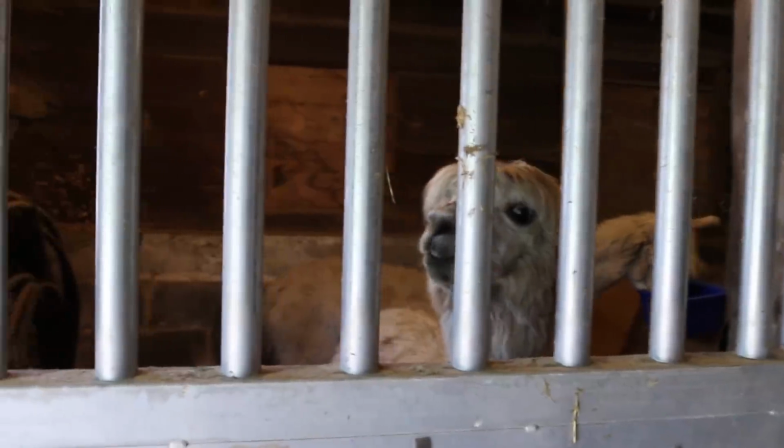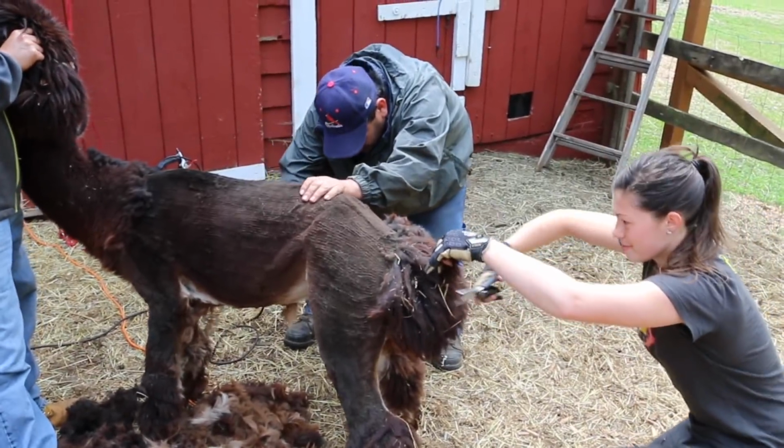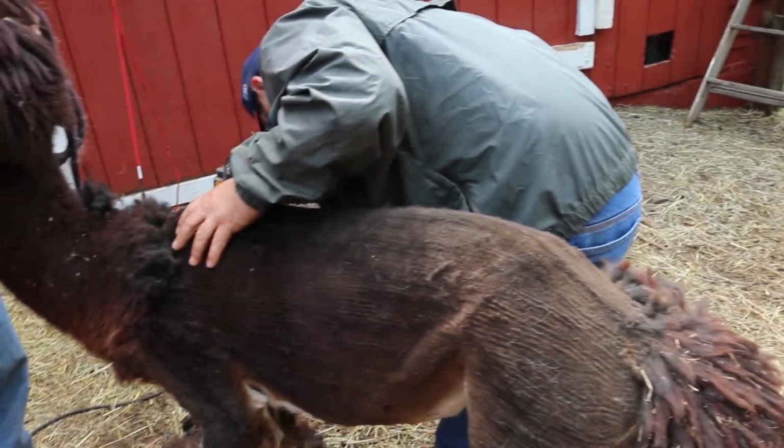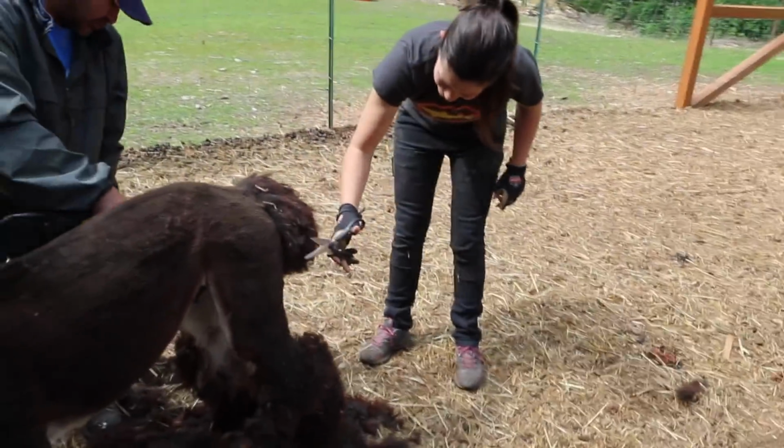Alpacas are cold weather animals and need to be sheared every year before the summer heat so they can stay cool. Their fiber can be spun into yarn, made into fleece, or used as insulation. Every year, I like to give my alpacas funny haircuts. Last year it was mohawks, this year it was poodle cuts.